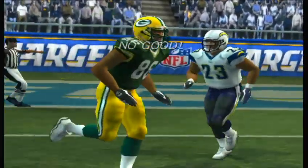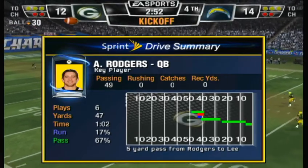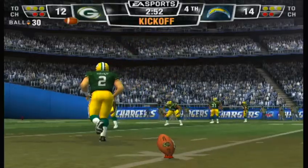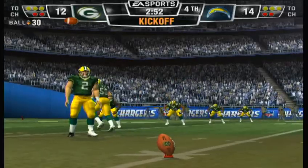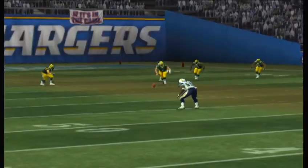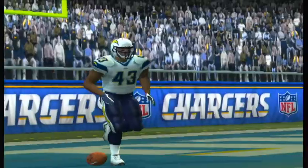Away. Well, they weren't able to convert, but there's still time left. Crosby places the ball on the tee and will get ready to kick this one off. Great kick here. This is when the game gets really exciting right now.